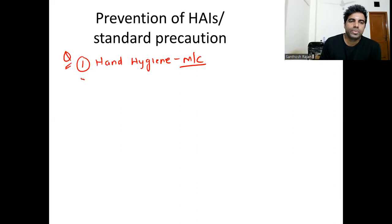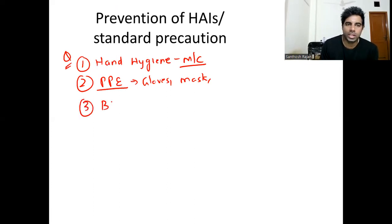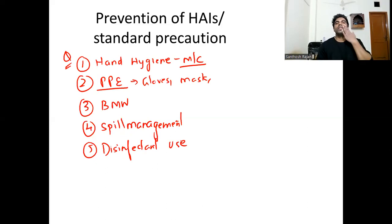Hand hygiene, most important. Then, of course, the second one is your PPE, personal protective equipment, like gloves, masks, head cover, face shield, etc. Third is your BMW management, your proper BMW care. Fourth is spill management. Any spill, we are going to talk about this also, as questions are asked in spill management. And the other one is disinfecting all your working places, using disinfectant. These are the five important ways to prevent hospital-acquired infection.